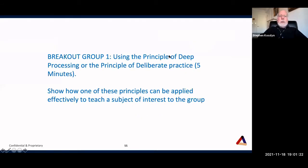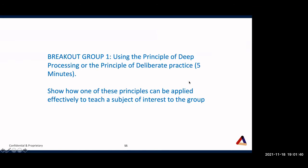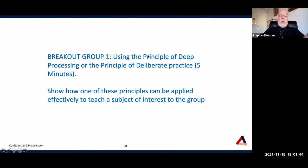So I'm hoping that in the groups, we're going to use the principle of deep processing, or the principle of deliberate practice. And what I want you to do is show how one of these principles, pick one of them, can be applied effectively to teach a subject of interest to the group. So you're going to be in a group of 4 or 5 people. I'd like you to pick a subject and then think about how you could use either the principle of deep processing, that is, get them to pay attention and think through deeply, use the information, learning by using, or the principle of deliberate practice. Okay, and then we're going to come back and I'm going to call on 1 or 2 of you to say what you came up with. So I'm hoping you're going to actually learn this because I'm having you use the information. So any questions before we go into the groups?